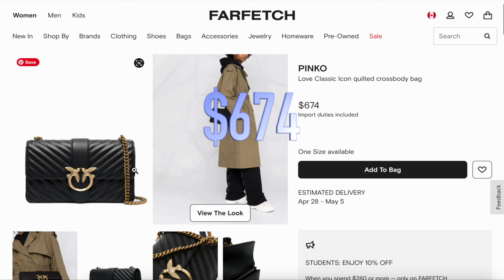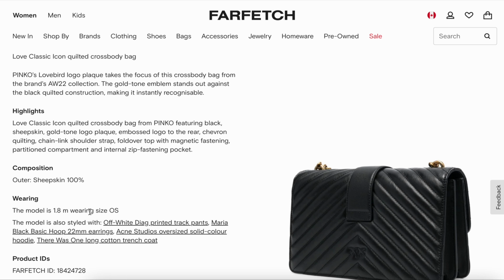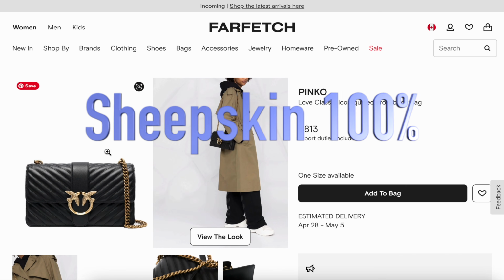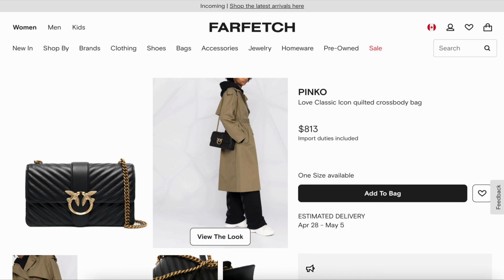And this is priced at 674 Canadian, so a very affordable option. And this is not necessarily false leather either, compared to Charles & Keith. This one's actually 100% sheepskin, and it only comes in one size.